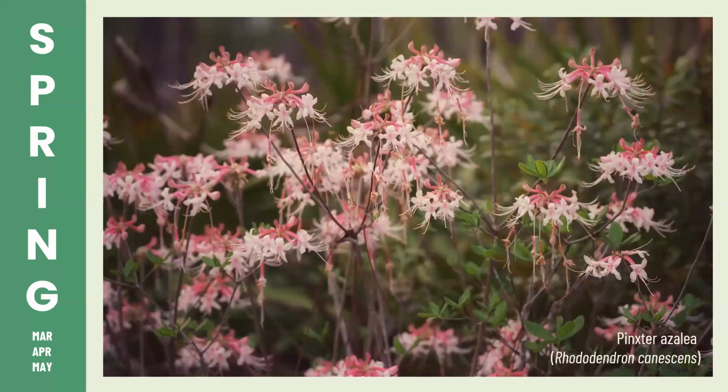And then, of course, the classic sign of spring for Northeast Florida is our rhododendron, the pink star azalea. You can find this in a lot of flatwoods across Northeast Florida, and you can smell it, and it's sweet. And yes, just one of our very classic southern signs of spring.